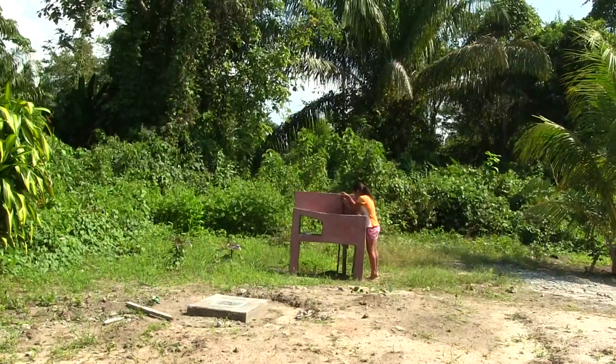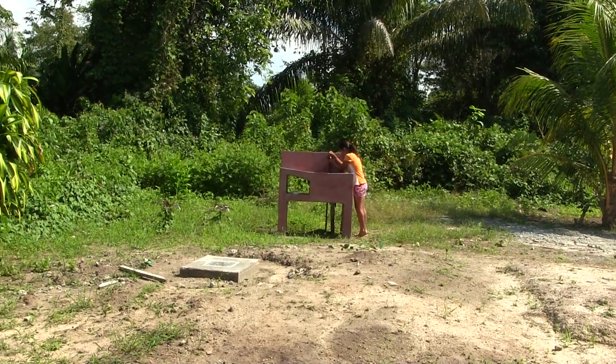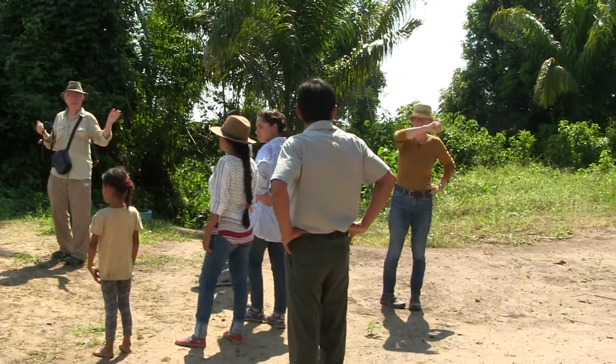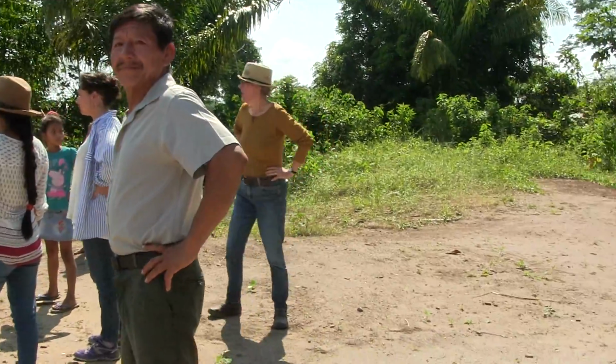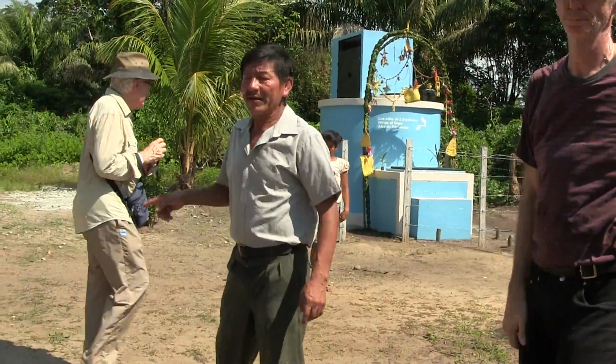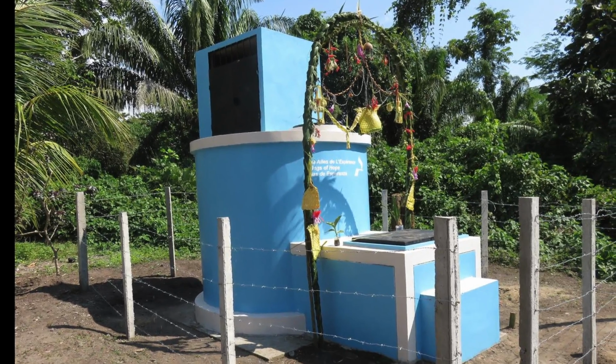On our way, we passed another of the new wash basins, which was already being put to use. Our guide for the tour was Jose Maria Moreo, one of the leaders of the village and someone who I liked right away. Here he is showing us the water tank for Jose Olaya, our first stop on the tour.